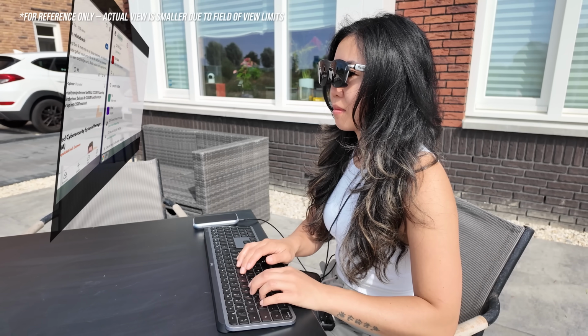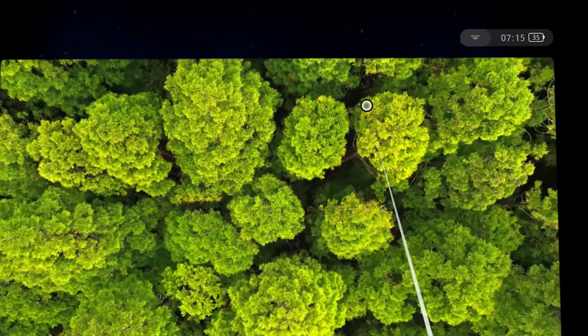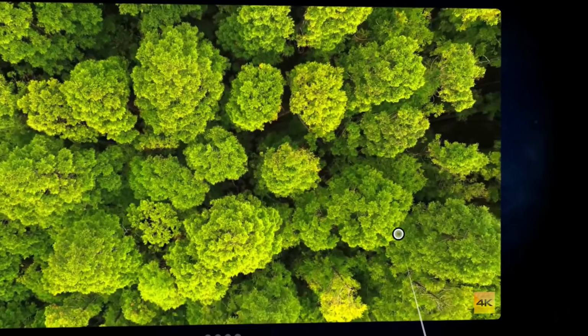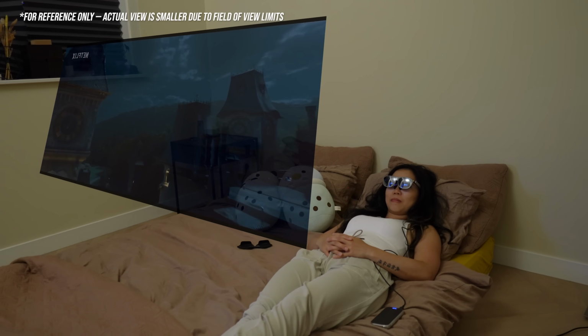Now, stabilization works well if you're sitting still. If you start walking or moving around, the screen can shake too much for reading. Movies are fine, but text isn't really doable while being active. It's an area I'd like to see improved, especially since Xreal's built-in stabilization handles this a bit better.